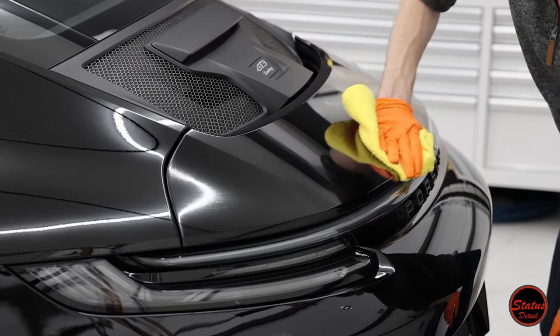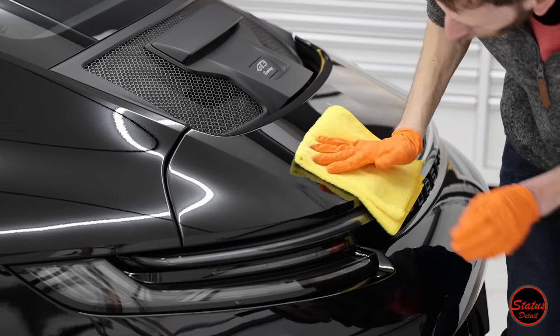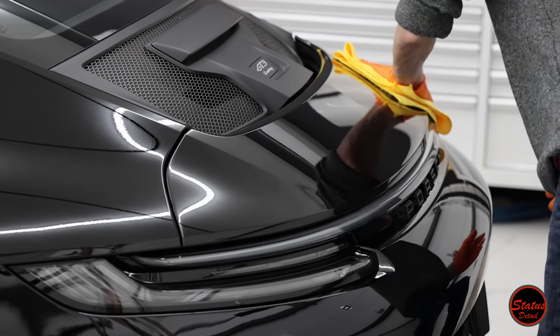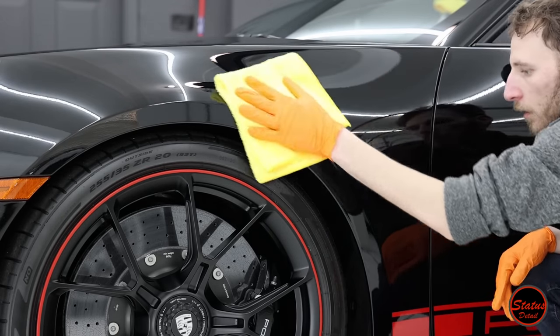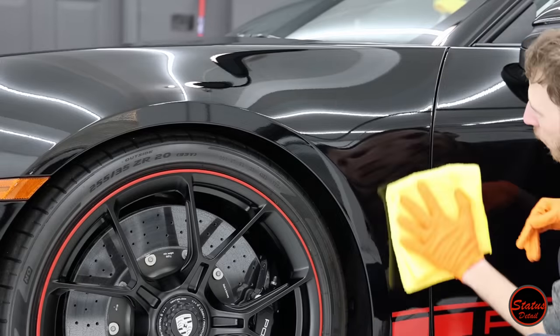A lot of the gloss you're seeing here was from the paint correction process, as previously mentioned, but a lot of the gloss that we're going to add from this point will be from the ceramic coating. So again, that's a synergy between two processes. There's gloss from the paint correction, but there's also gloss from the ceramic coating. When you combine that, you get this synergy of really wild dripping wet gloss.